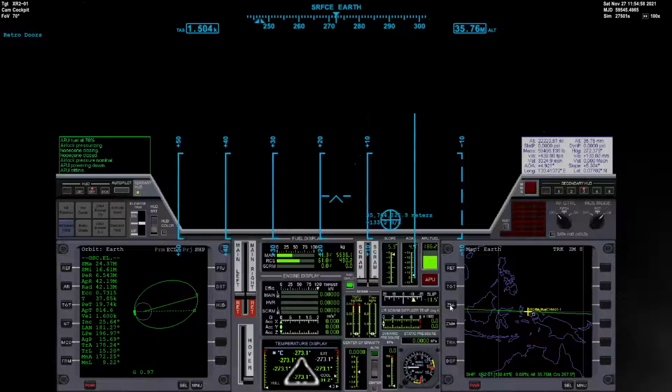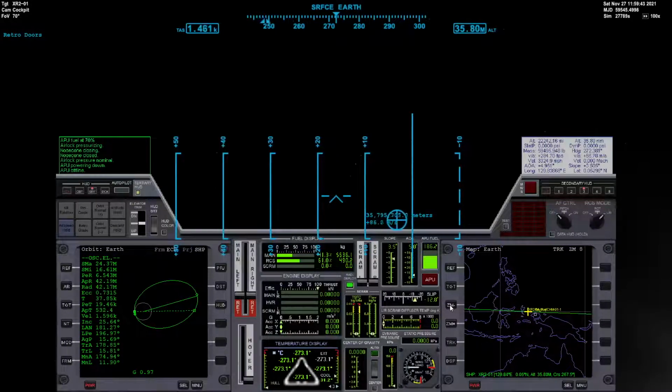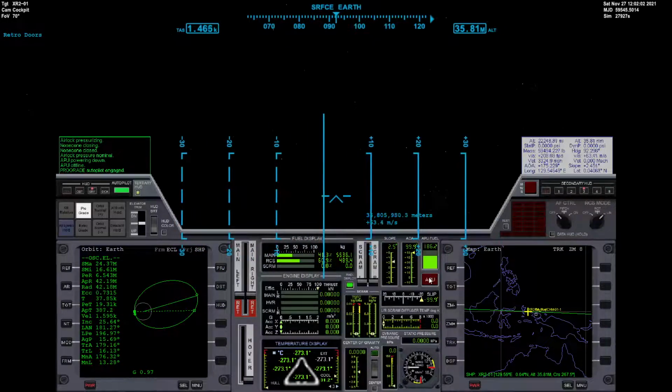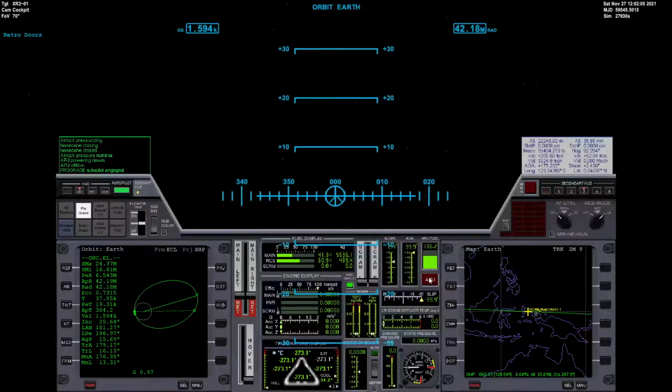Maybe at around 500 seconds I can start the long burn. Now I'm going to orient, turning prograde first. Let's turn it prograde. Let's change the HUD type, orbit HUD, prograde mode. Let's just wait 100 seconds. Wait, it's 300 already. Let's increase time acceleration. There. Okay. 3, 2, 1, burn.